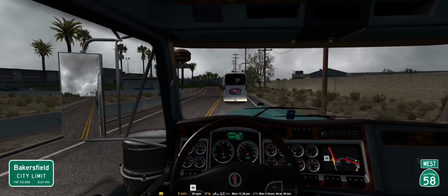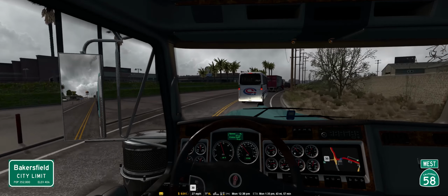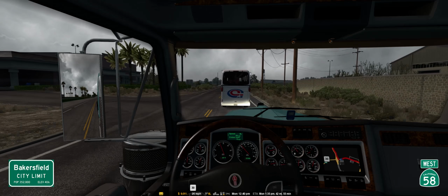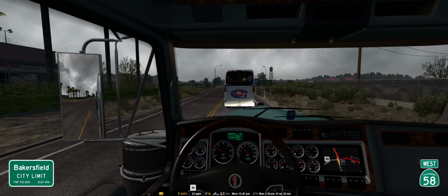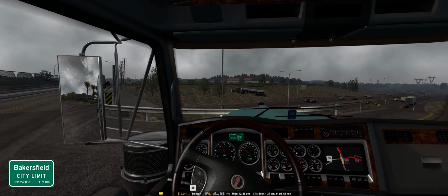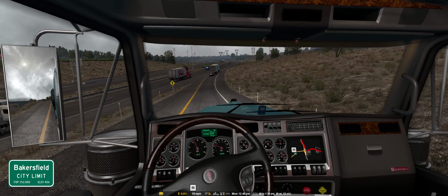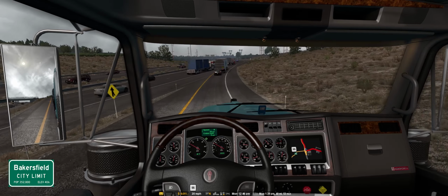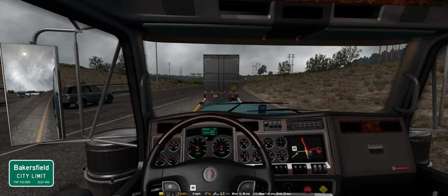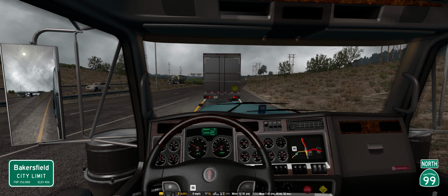Alright, we're almost out of Bakersfield proper. Going to be getting on the North California 99 on up to BNSF Rail. Drop off this 123,000-pound transformer. And hopefully the game doesn't screw us here and make us do a back-in or something. Should be a pull-through. It is a heavy cargo. You can't really back these trailers up, because it's an articulated trailer.